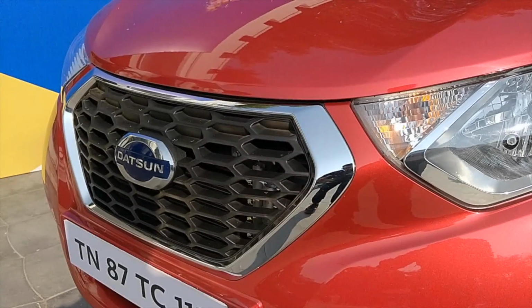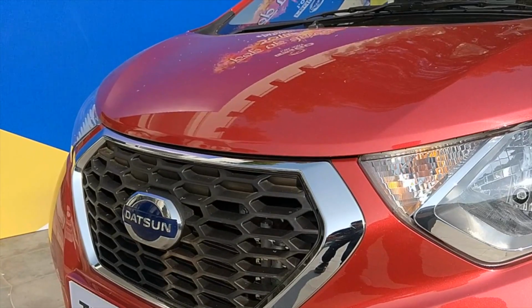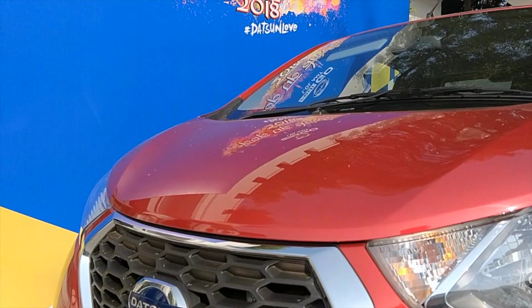If you are a first-time car buyer and expect no frills, the Datsun Redi-Go AMT should make the cut. It has decent space, bright colors, and a competitive price tag which is hard to miss.